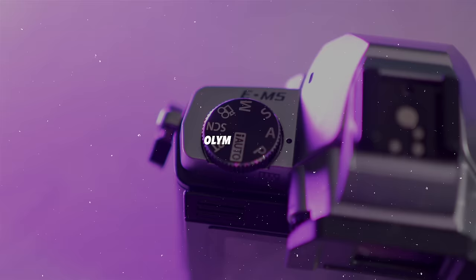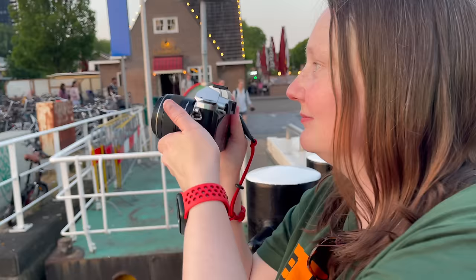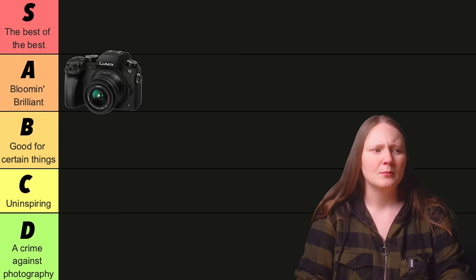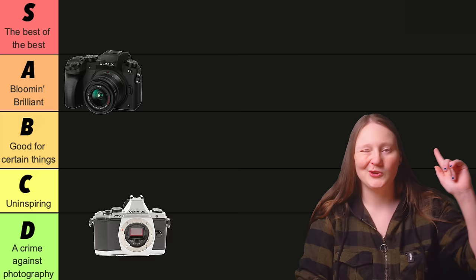The Olympus EM5, the OG. This is one of my favorite everyday carries. It's built like a tank with a magnesium alloy body. It was so ahead of its time. It's the first weather sealed Micro Four Thirds camera to my knowledge, and it's tiny and it's beautiful and it's very, very affordable now. So all of those things combined, I'm sticking it in the God tier. I'm sticking it in the best of the best, baby.